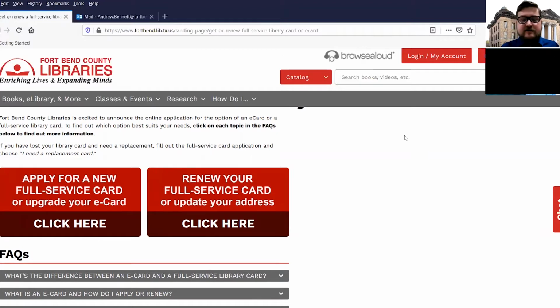Now, for this particular database, you will need the barcode number that's on the back of the card. You'll also need your password, which you'll set up when you apply for the card. Just make sure you write it down and have it available, because you will need both. Some of my databases just require the barcode number, but this one requires both.